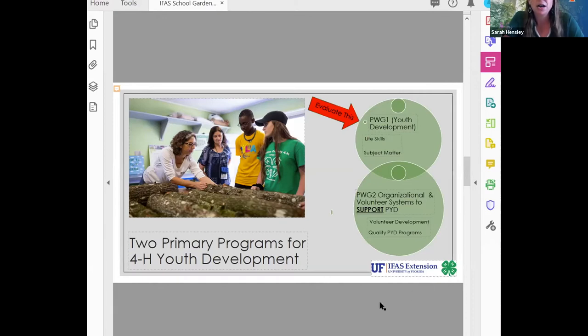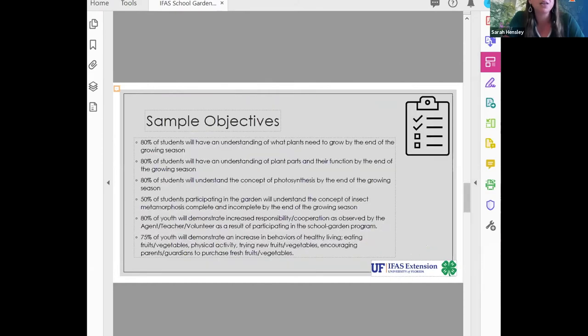I'm going to share a couple of sample objectives with you here. Some of the top ones here Wendy provided, these are ones that she used with her third and fourth grade students in our science base. And some of the ones on the bottom are examples that you may also consider if you want to measure more of the life skill side of things, or perhaps healthy living.